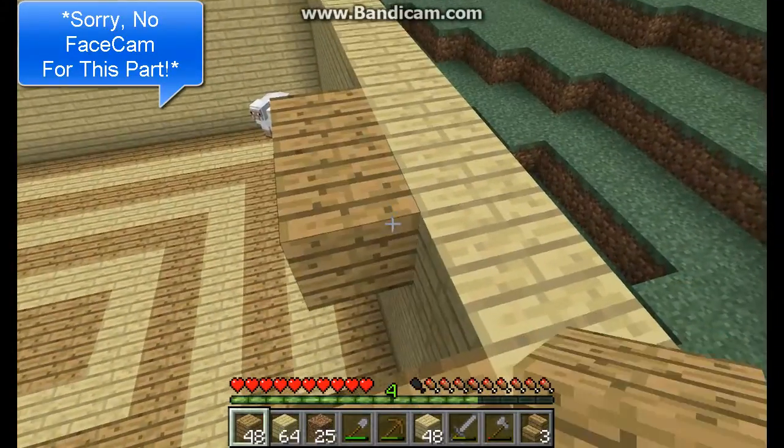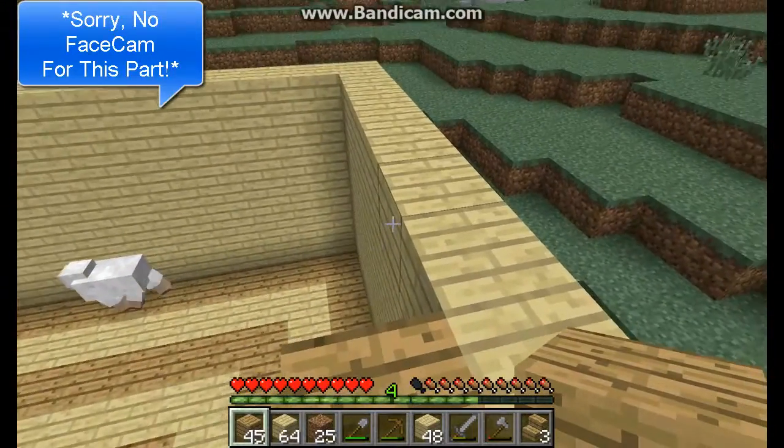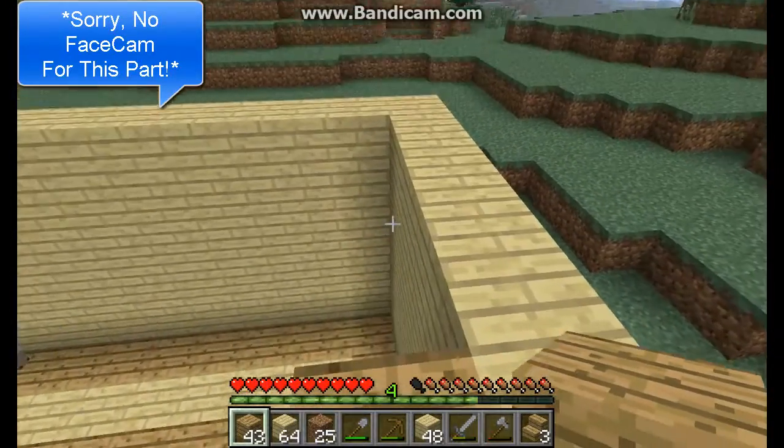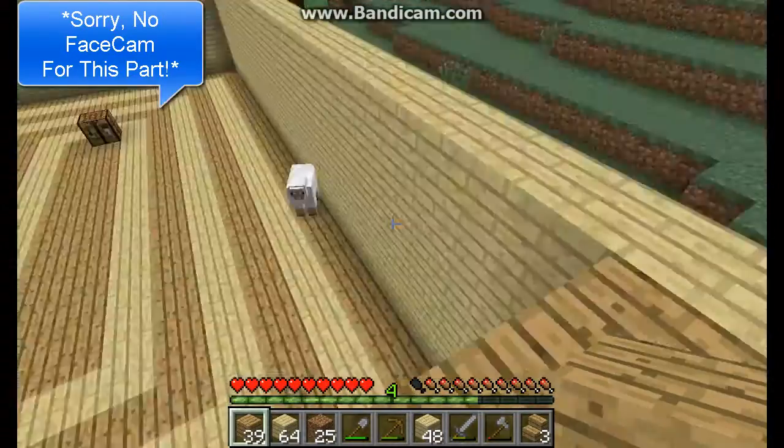Yeah. Sheep, you're gonna kind of be buried under here. So, well, I'm actually gonna have to, oh, I should probably go and grab some torches. Otherwise, mobs will spawn.